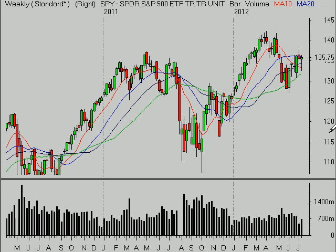Let's take a look at this weekly chart of the S&P 500. You can see that we've been working away at this area for the last couple of weeks at about 137, we can call it, and it was prior resistance last year, and then we held as support a little bit, and now it's once again acting as support. We do have a rising 40-week moving average, but we've got a declining 10-week or 50-day moving average.